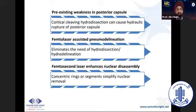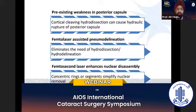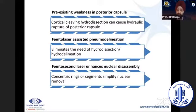Even if there is a pre-existing weakness in the posterior capsule, cortical cleaving hydrodissection, which was done earlier, can cause hydraulic rupture. But femtolaser assisted pneumodelineation totally eliminates the need for hydrodissection or hydrodelineation. And the disassembly of the nucleus, as was described by Abhay, with concentric rings or segments, can be simplified.